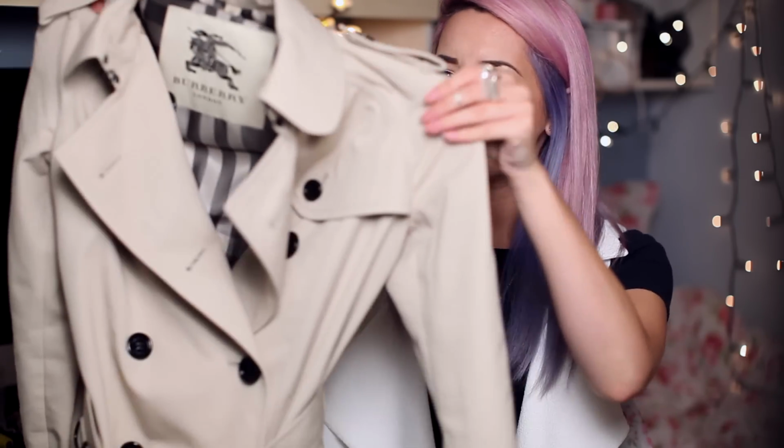This is the shorter one. I saw from the website they kind of have 3 lengths, so shorter one, slightly longer, and then a long one. They also did have it in black, but I thought if I'm going to get a Burberry coat, I'm going to get it in this colour, because when you think Burberry trench, I always think this colour more so.